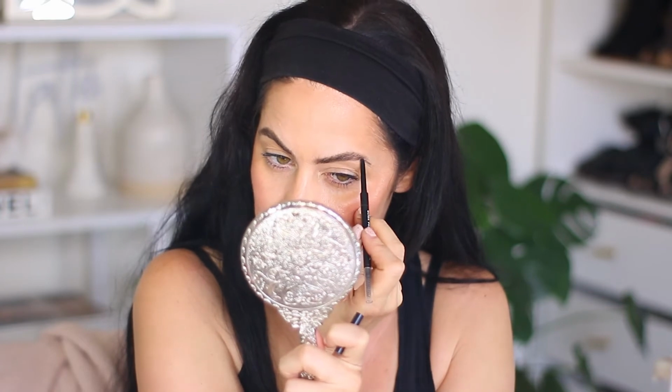All right, so brows are mostly done. I did try to run some of this e.l.f. Ultimate Brow Pencil through just to fill in any sparse areas here real quick. But if I'm in a super hurry, sometimes I don't even do this.